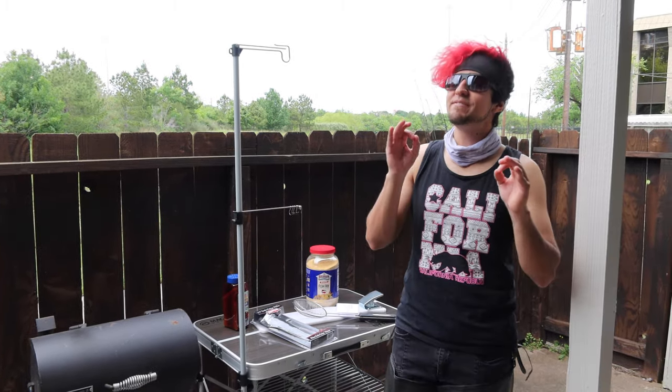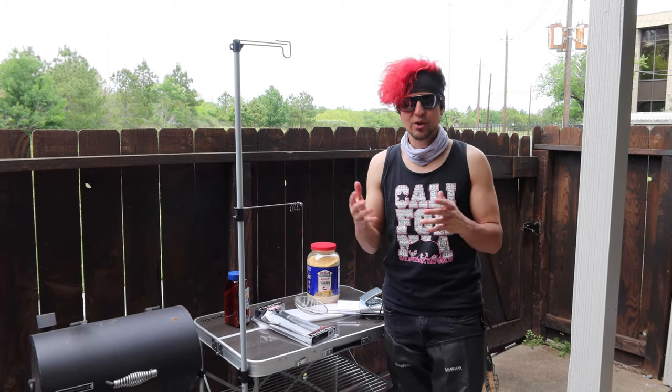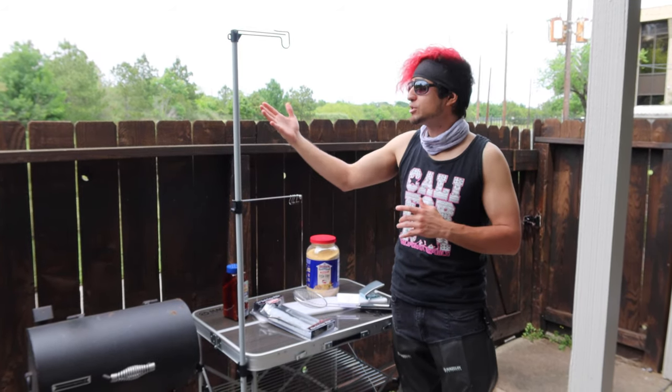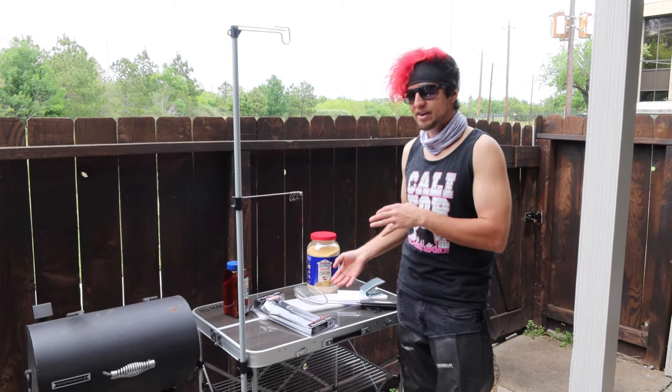Welcome to the crib. For the very first time, we are going to be doing a catch and cook, and we don't have to travel that far. We're going to do some backyard fishing. There is a nice little stream in the back that I've caught multiple fish from. Today, our goal is to get a catfish and cook it for the very first time.